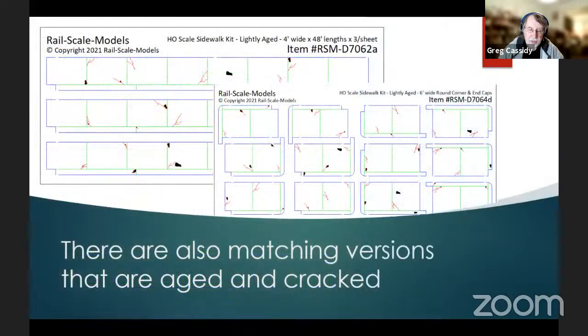There are also lightly aged sidewalk packs. This pack includes 3 lightly aged 48-foot lengths of linear sidewalk at 4-foot width. Lightly aged includes cracks, crevices, and slight deterioration in locations throughout the sidewalk. There are also matching end caps that are lightly weathered. This pack includes 90-degree rounded outside corners and end caps for the 6-foot wide sidewalk set. Laser scribed and cut into 1/16 inch basswood. They include expansion joint details and curb details. And the sidewalks will soon be joined by offerings in N scale, S scale, and O scale.